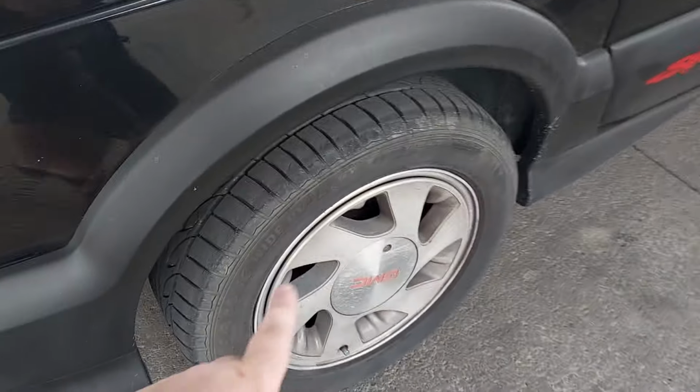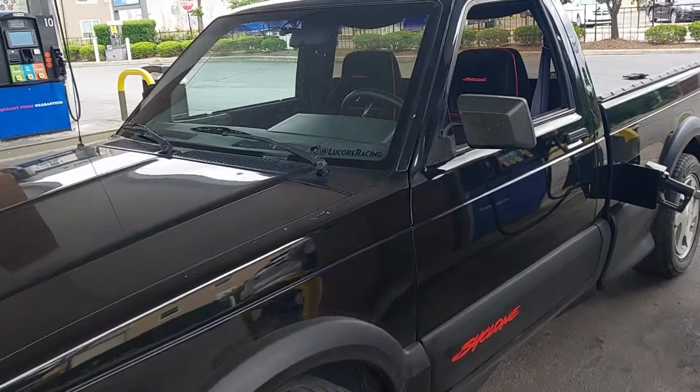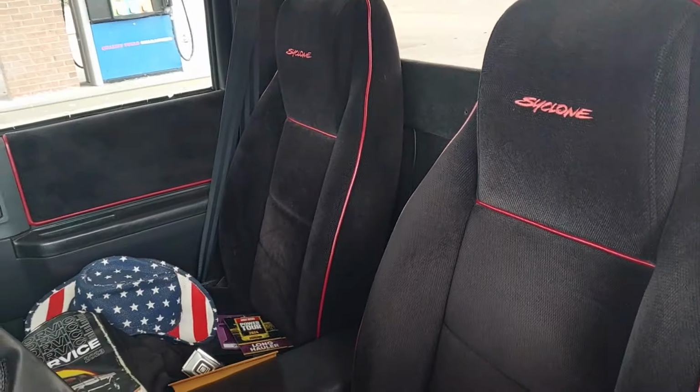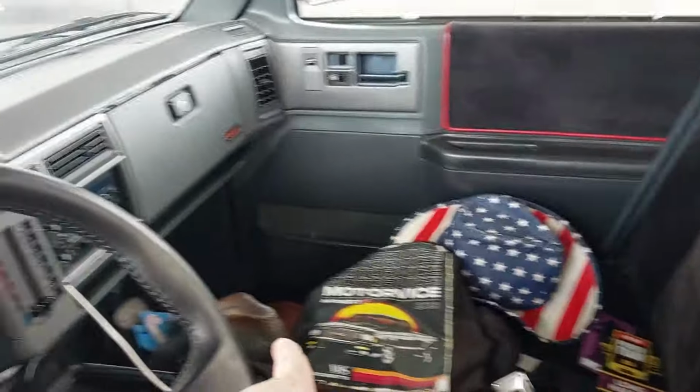And no, I have not changed the tires. These are still the same 19-year-old dry rotted tires that I've been running the whole Power Tour on. That'll be just fine. Got my America hat the wonderful person gave me. I have my extra America hat just in case.